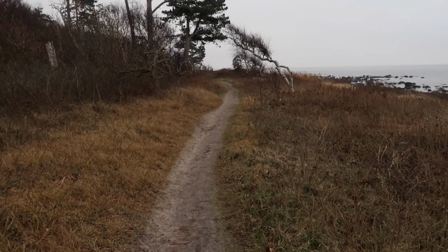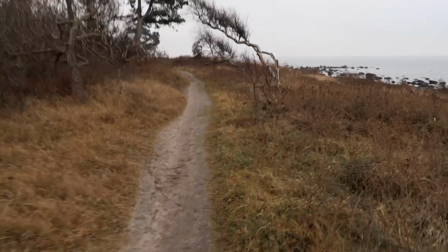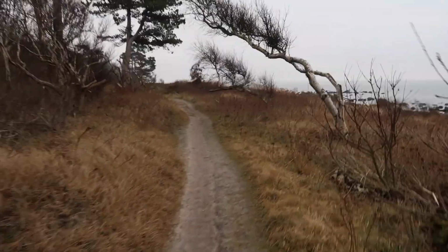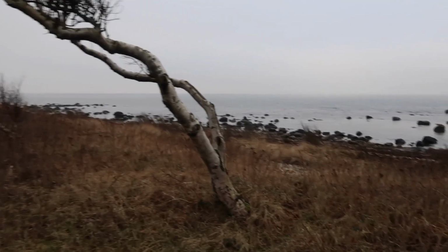Not much else to tell. This is quite nice walking this morning. Nice little track here. Just wanted to give you a bit of an idea what this track looks like today that I'm walking on. Like I say, it's right next to the coast.